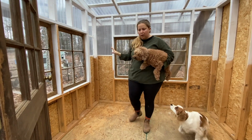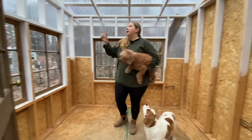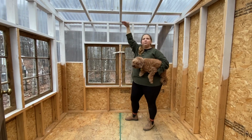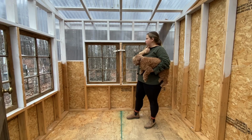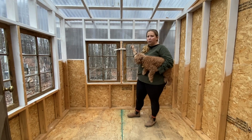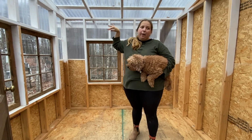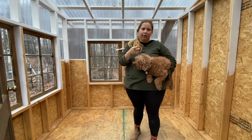We're not exactly sure what yet, but we still have a lot to do. This is open up here, and we are going to close that off, and reinstall these windows so they open to the inside. Right now they open outward. So we still have a lot to do outside, but it's warmed up, and is it recording? Yes.